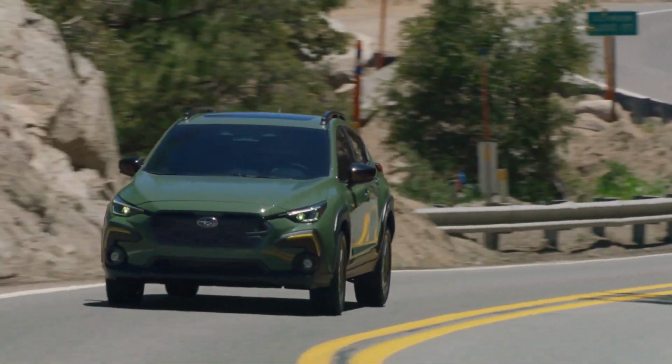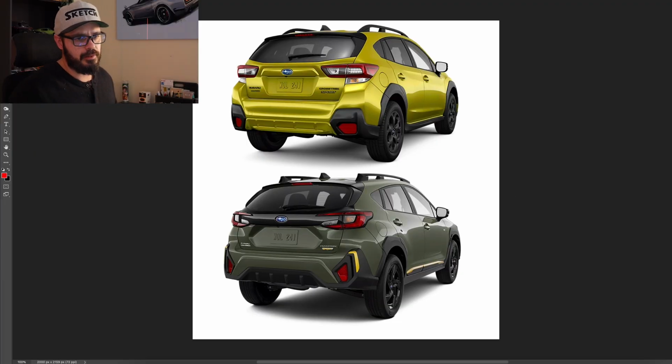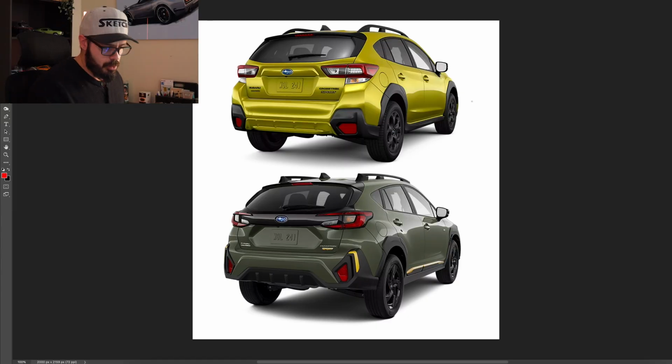So looking at the rear view, same thing here that we have in the front view, we have a clear upgrade of the brand identity, specifically the taillights of the car. But I'm not sure if I prefer this bumper over the previous generation.